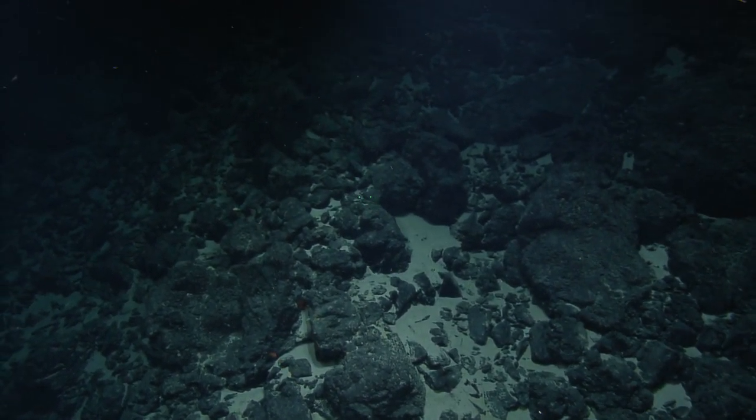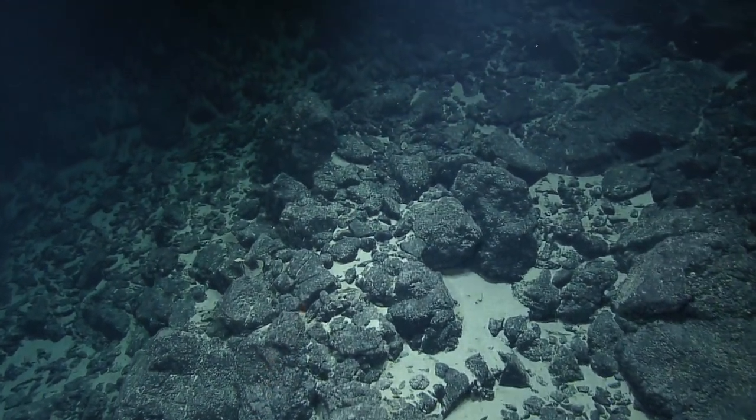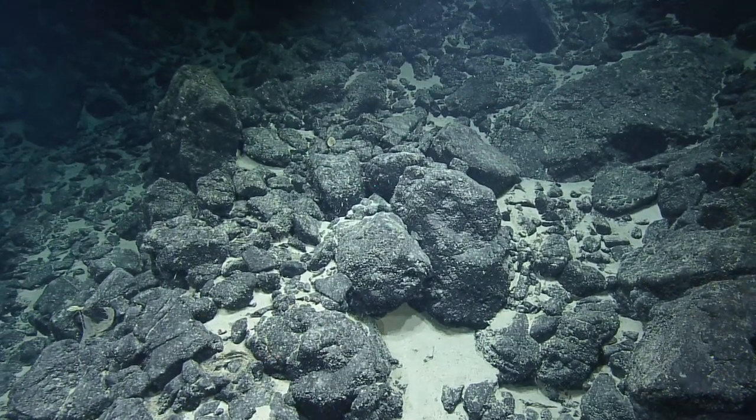Yeah, I'm looking at this image search of deep sea barnacles, and there's so many different morphologies and colors here. Oh yeah, and they live in so many different niches of the deep sea world. It's pretty cool.